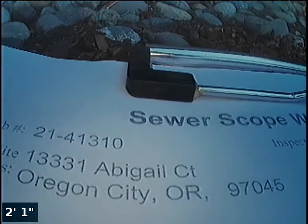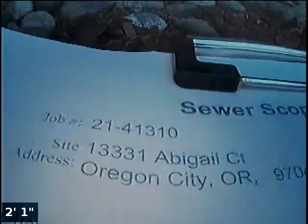We're at property address 13331 Abigail Court in Oregon City, here for a sewer inspection. Point of access is a 4-inch ABS cleanout located in the front yard. We do have water running from inside the home. We're going to drop down to the horizontal position.